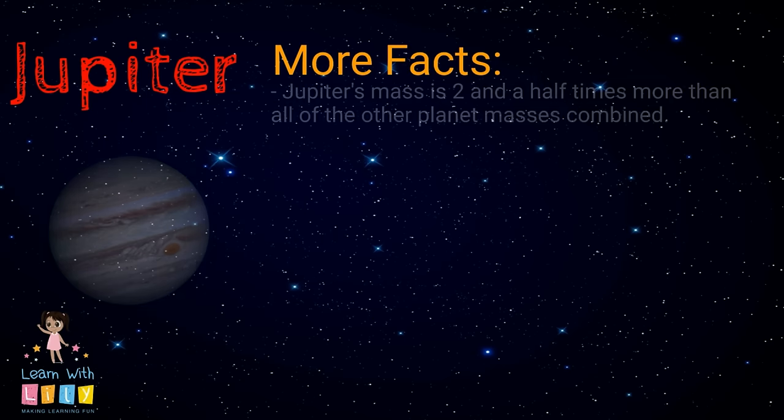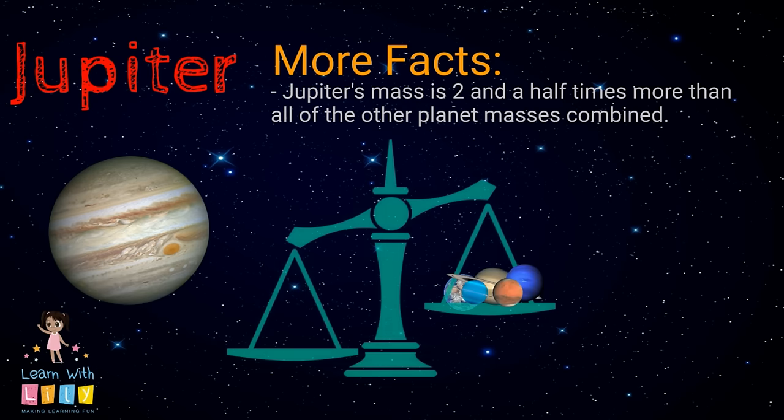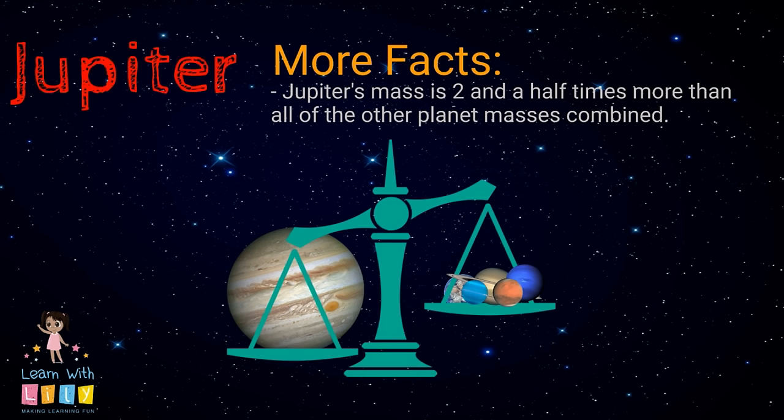Do you know how heavy Jupiter is? It's pretty heavy. In fact, Jupiter's mass is 2.5 times more than all of the other planet masses combined. Do you know what that means? It means if you took the other seven planets and put them on a weighing scale, Jupiter would still be more than twice as heavy as all of them put together. That's pretty heavy.